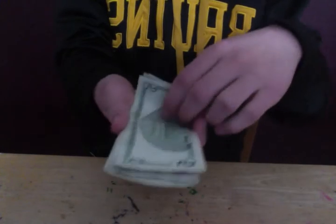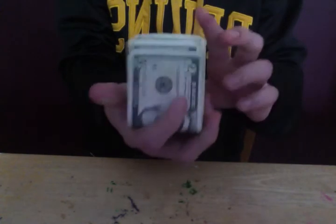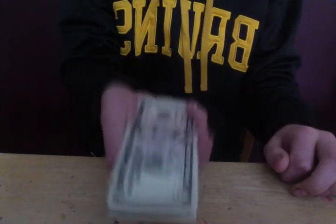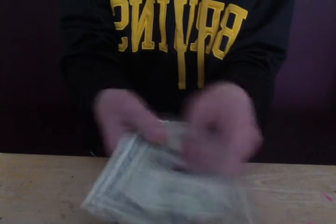Now, of course, this is completely illegal. I'm telling you right now, I am not allowed to do this. Changing money is completely illegal. It's counterfeit. So I gotta destroy the evidence. I gotta go back. There's one, two, three, four, five. Just like that. Back to five ones as clean as possible.